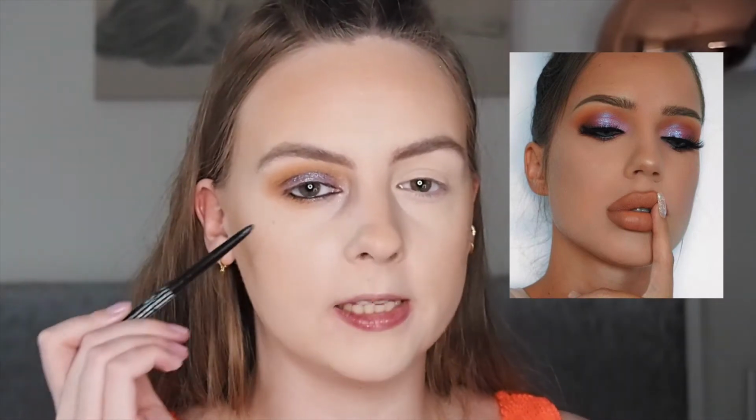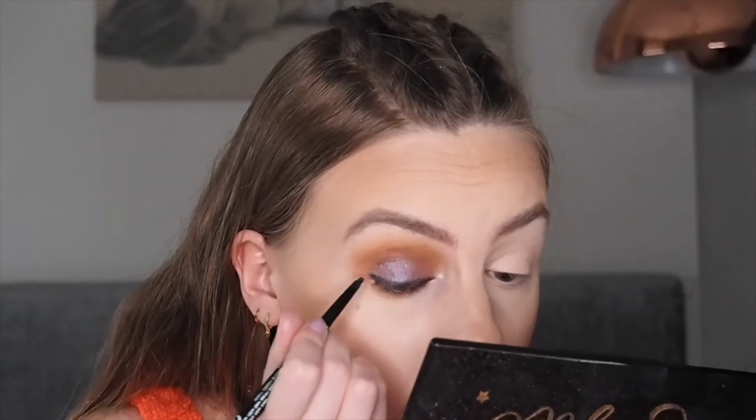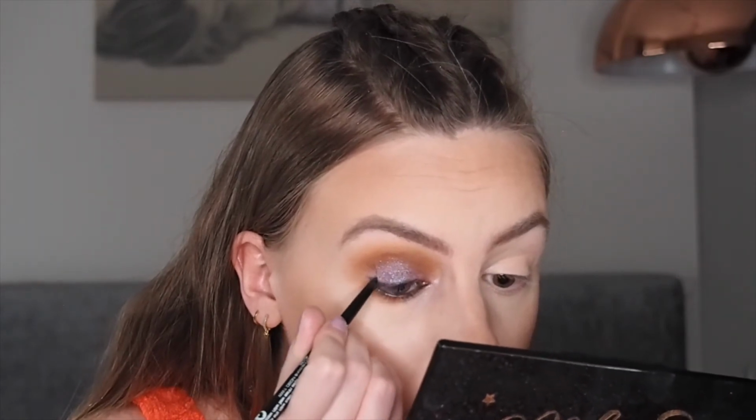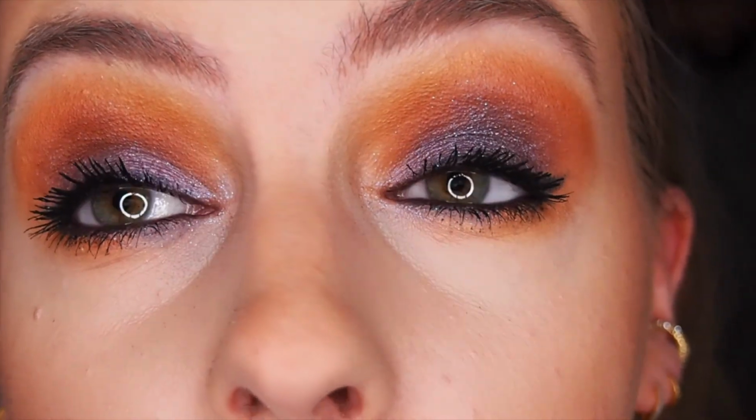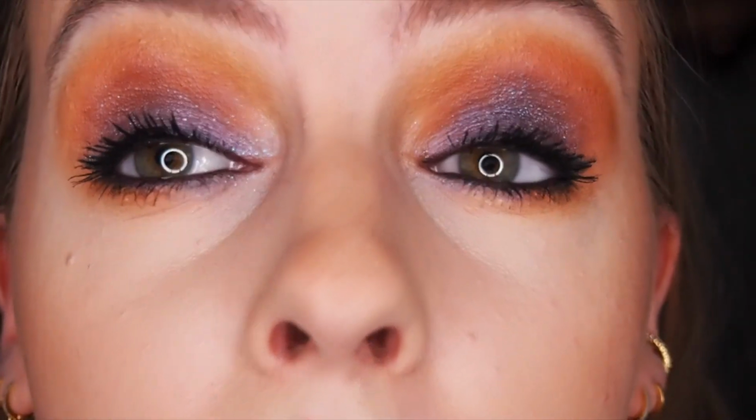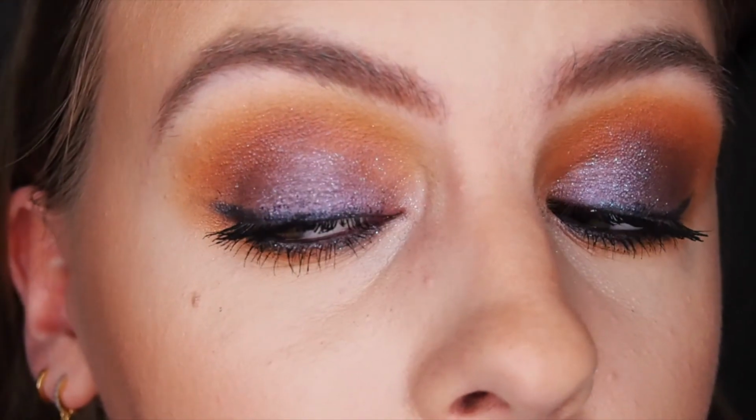And looking really closely at the photo, it does also look like she has a tiny black wing. So I am going to try and do a sort of small smudgy wing with this eyeliner. So I think that's the eye done. And I'm going to hop off camera, do the other eye real quick, add mascara, and I'll be back. Okay, so the eyes are all done. This is what they look like up close. So the very last thing left to do is apply an orangey coloured lipstick like she has on in the photo.